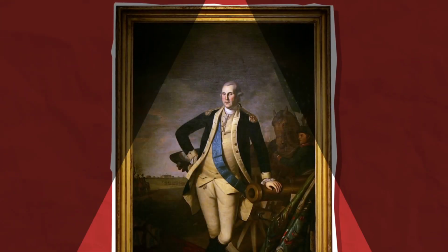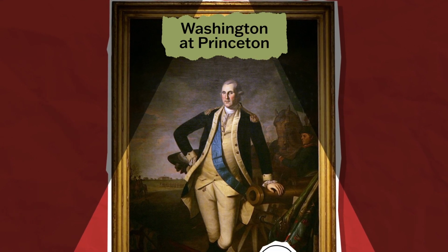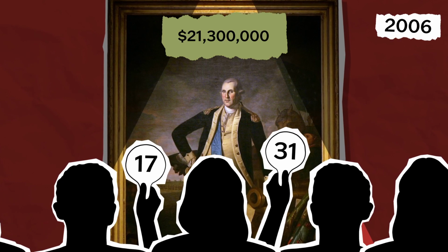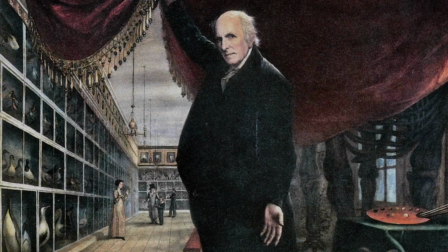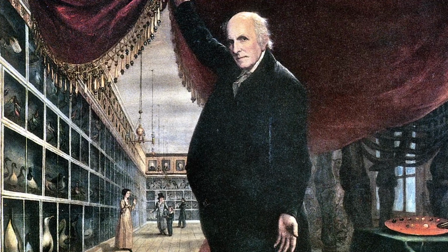Peale's legacy extends to this day. His painting, Washington at Princeton, sold for a record-breaking $21.3 million in 2006. His works and museum offer us an invaluable window into events that shaped the United States.